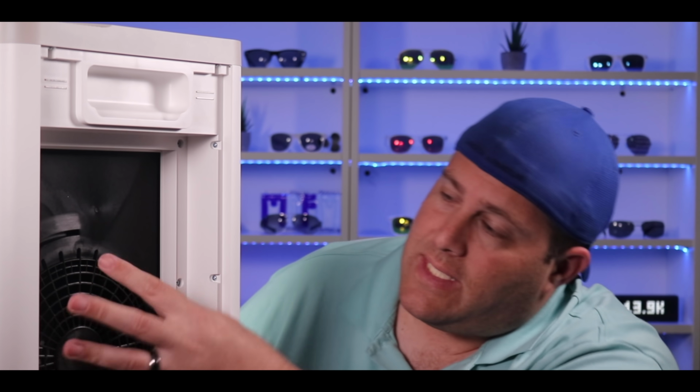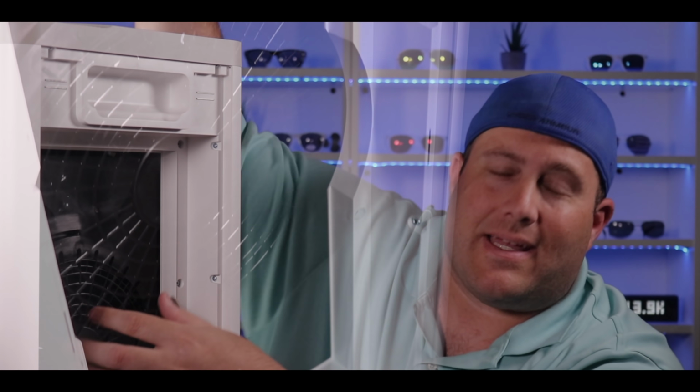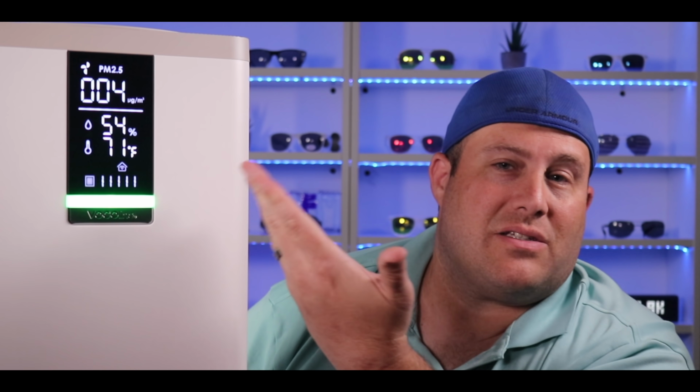On the inside you can see where the intake is and the motor, it's pulling in the air and then it's shooting out the top. It's really easy to put the filter back in. You just pop it in and put the cover right back on, just like that, and then it's going to start up automatically.